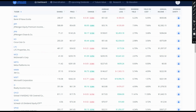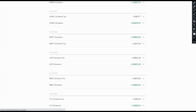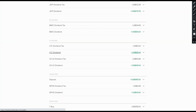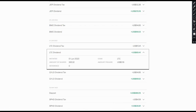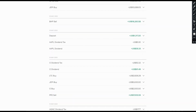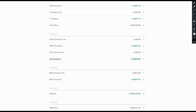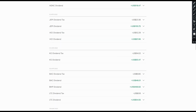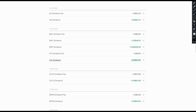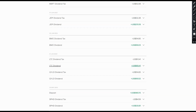We'll look over at Stake to see what the last payment of LTC was. Scrolling down here, on the 1st of June, LTC paid me $69, and you can see it was at 19 cents and 365 shares. We haven't added any more shares to the portfolio for a long time. Scrolling down to the second last payment, $54.55 there. Scrolling down to the previous payment again, $54.55 again. So it has risen just a little bit. I've added a couple of shares within the last couple of weeks, so we've increased it by another $15 every single month.